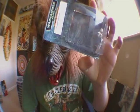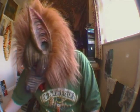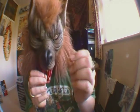For those of you who don't know what these are, Grey Knight Nemesis Force Weapons. Now, you'd be wondering, what could I be doing with Dark Angels and Grey Knight Nemesis Force Weapons? Well, I'm going to show you shortly.